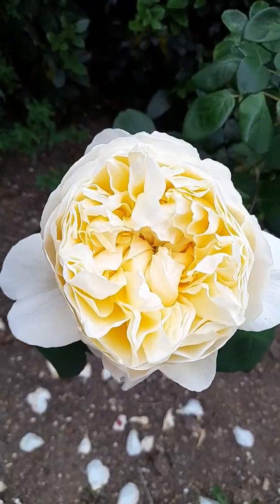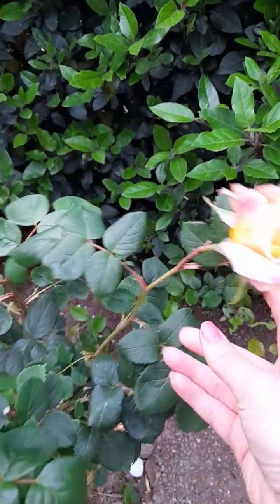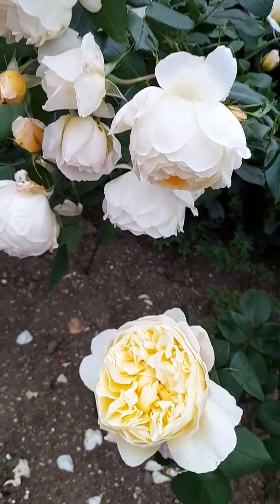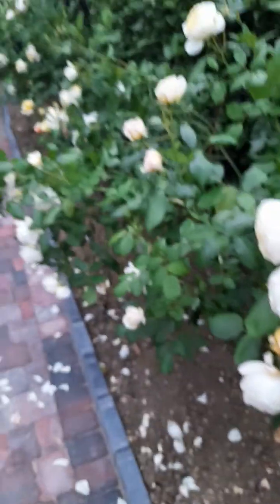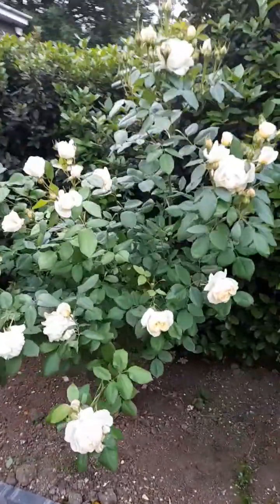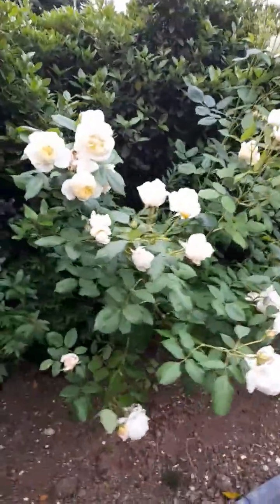So this is Charles Darwin again. Beautiful rose. Gorgeous buds. Look at the colours on this bud. Mind the aphids. Aphids have been terrible this year, but I just leave them because we have a lot of sparrows that eat them and ladybirds. But yeah, Vanessa Bell, if you haven't got it, get it. Highly recommend. Gorgeous, gorgeous rose. And as I say, I haven't fed, they've hardly had any water, and they're just doing amazing.